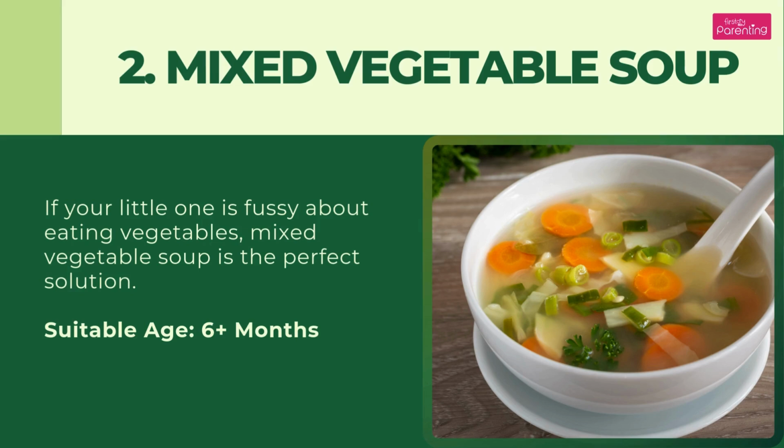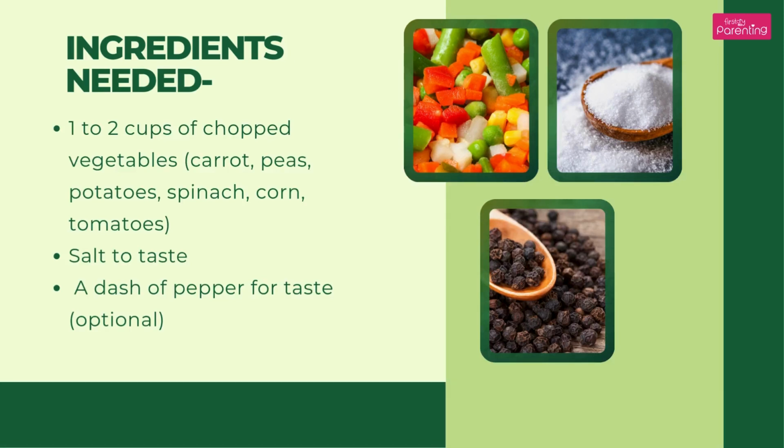2. Mixed vegetable soup. If your little one is fussy about eating vegetables, mixed vegetable soup is the perfect solution. Suitable age, 6+ months. Ingredients needed: 1 to 2 cups of chopped vegetables, carrot, peas, potatoes, spinach, corn, tomatoes, salt to taste, a dash of pepper for taste, optional.